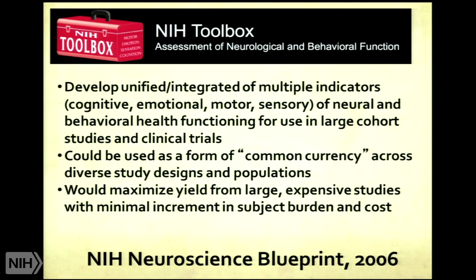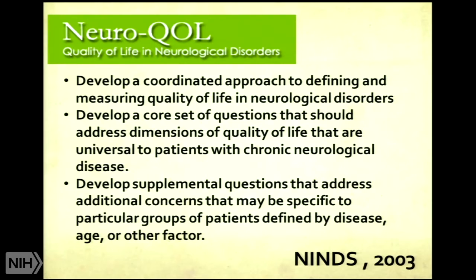Toolbox. I should kind of overlay these. Develop an integrated set of measures, cognitive, emotional, motor, sensory, neural behavioral functioning, large cohort studies and clinical trials. Common currency, okay. Still kind of trying to get things that are used common across study designs. Maximize yield from large expensive studies with minimal increment in subject burden and cost. Underlying, it's almost a cut and paste, except adding now not just outcome measures, but outcome measures and objective measures. And Neuro-QOL, a little different.